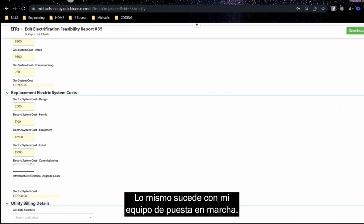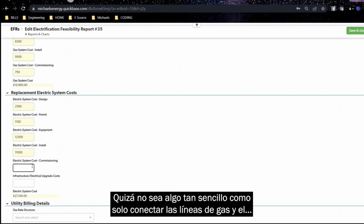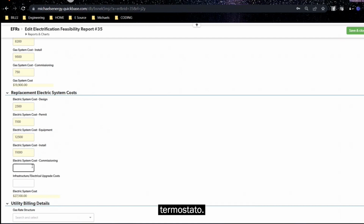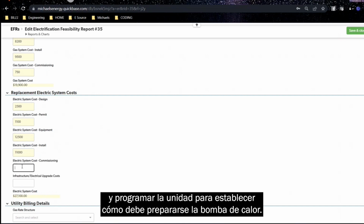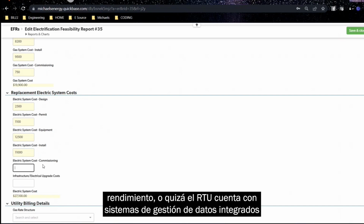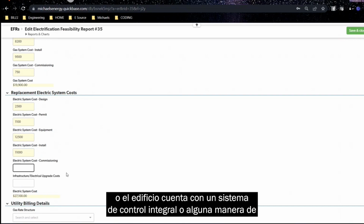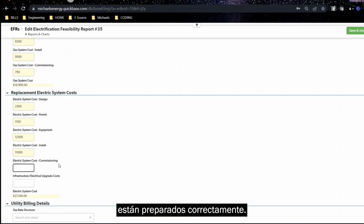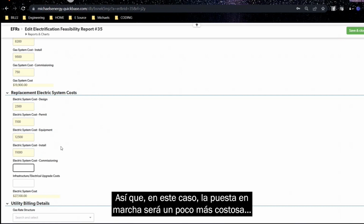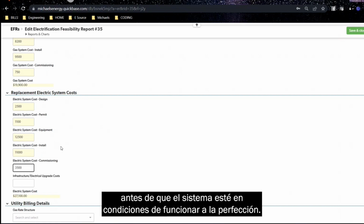And the same goes true with my commissioning. It may not be as simple as just hooking up the gas lines and the thermostat. I might need to actually go in and hook up a computer and program the unit to say this is how the heat pump staging is going to occur. I might even have to go back on site after a few weeks to see how it's been performing. Maybe the rooftop unit's got some built-in data management system, or maybe the building has an integrated control system, or some way of me actually confirming, are these heat pumps staging correctly? Is my backup heating staging correctly? So let's say this is going to be a little bit more. This commissioning in this case is going to be $3,500 before the system is up and running the way that I want it to be.